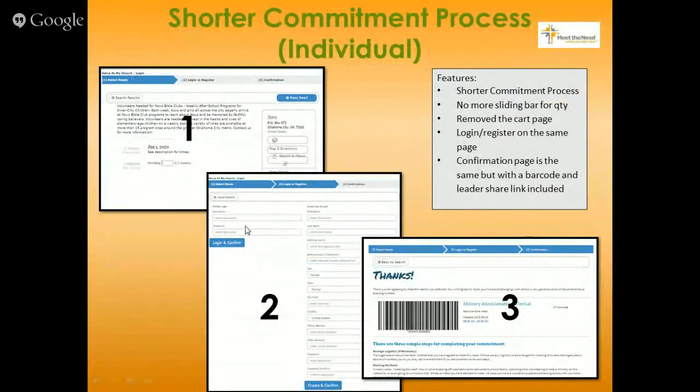Then they will either log in or register. We combined that process into one page instead of, this was 3 pages alone before. And then once they log in or register, it bumps them to the confirmation page with a barcoded confirmation, which we'll talk later about what that barcode is for. But it's a very quick, really a 2-step process, because the third is just a notification.